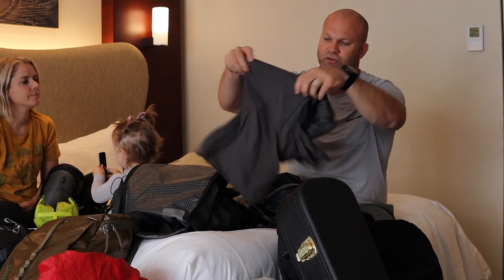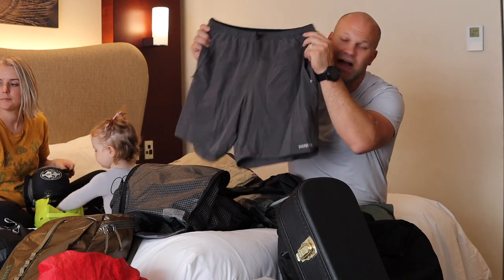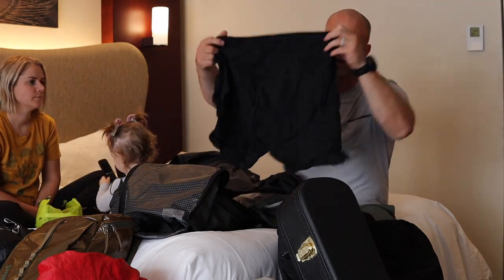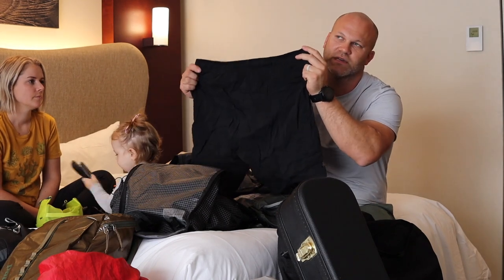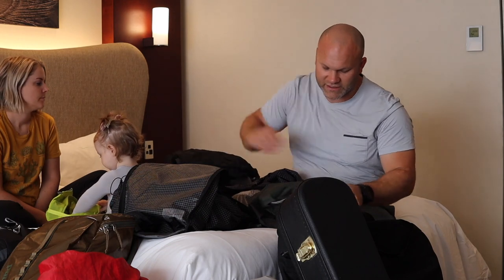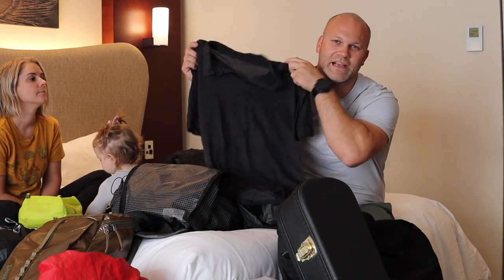Then we have these shorts. These are from Patagonia. They're called the Nine Trails. I love these shorts. And these shorts I don't absolutely love, but these are the Arc'teryx shorts. I can't remember the name of them, but just basic workout shorts from Arc'teryx. And the last item I have in here is a polo from Icebreaker.